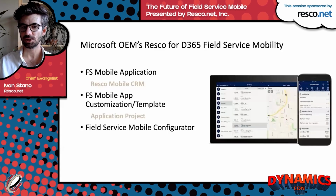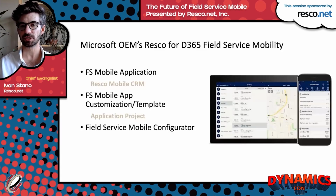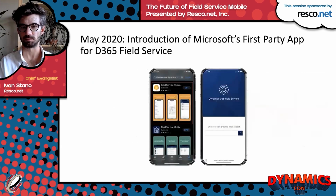The customization or the template, it's just one of the many different application projects that our customers use. On average, a typical Resco customer has 2 to 3 different application projects, depending on the user role, the use case, and the purpose of the app. And the mobile configurator, in our words, that's Resco Woodford, the tool that gives you the power over the solution.